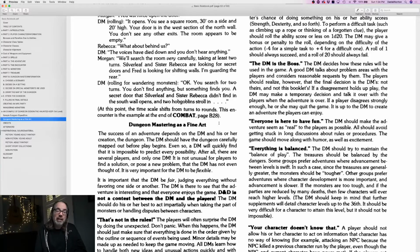Well, that's the truth. The DM should make the adventure seem as real to the players as possible. All should avoid getting stuck in long discussions about rules and procedures. The game should move along with humor as well as excitement. I agree with that. That's more of a general statement.